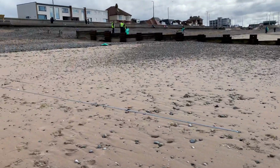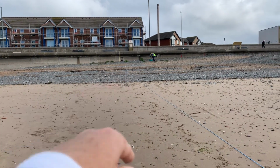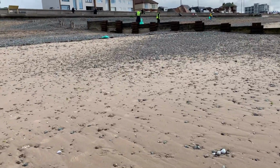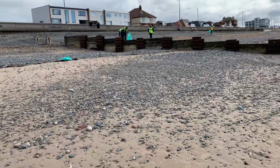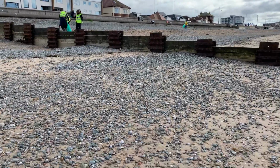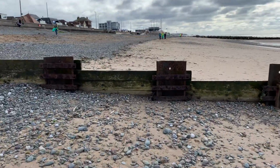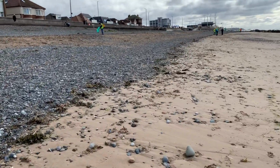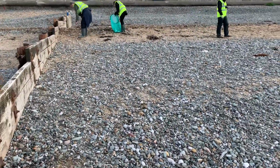Here we go. This is your first demarcation line, so you can see there's a yellow mark on the seawall there just at the left of that lady. So these are the areas that are being worked on, and they're looking at the litter and the things that have been washed up on the beach and recording it on the sheets. Let's go and have a look what they found.